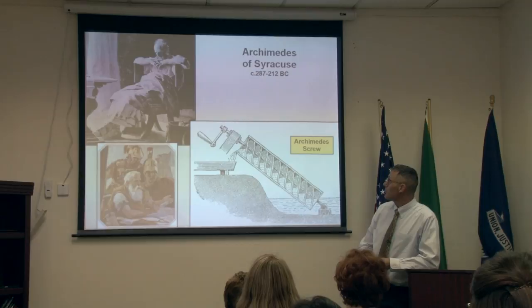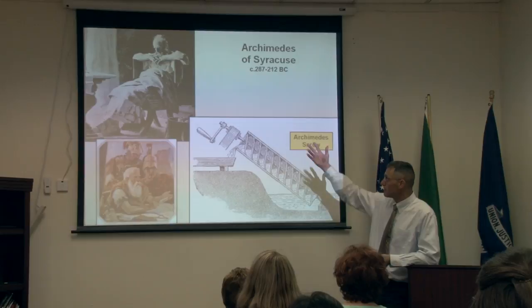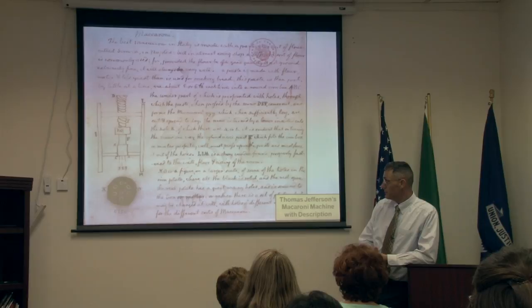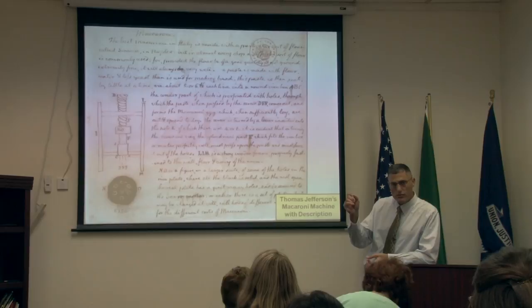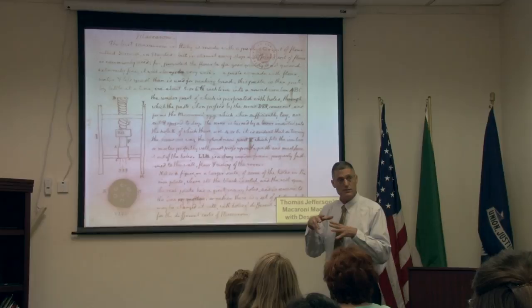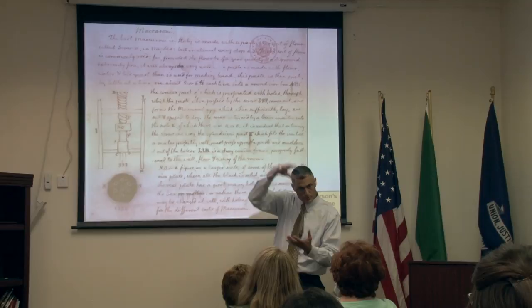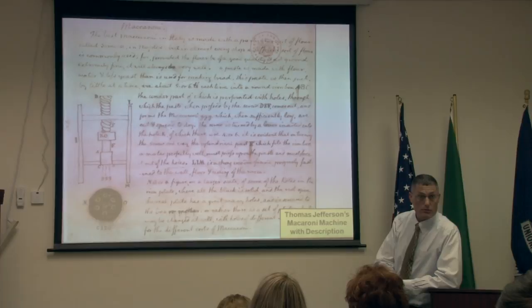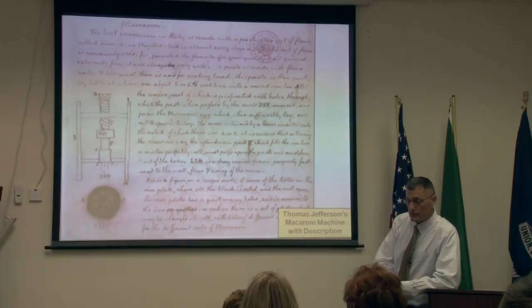So we're at Archimedes. This is the Archimedes screw, what Archimedes was famous for. Next slide. Let's talk about how that's important. Now, this is Thomas Jefferson. This is actually from his museum, where he hand drew, based on his travels to Paris, a macaroni machine. And this is his invention. He used the Archimedes screw concept of coming down to push the dough down. So Archimedes plays a role. That is the invention of Thomas Jefferson, and he is credited for first introducing pasta into the United States, based on his time as an ambassador to Paris.